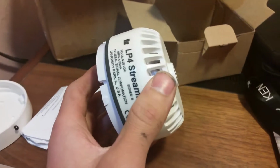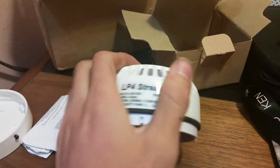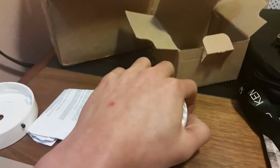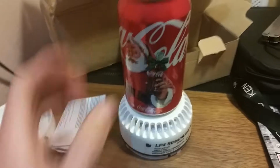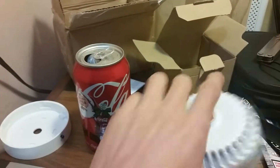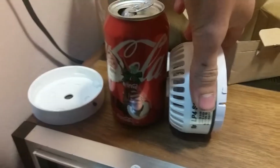It's quite compact. I mean, it's supposed to be streamlined, so it's supposed to be really small, but there's my hand on it. And I actually have kind of big hands, but let me get something else to compare with. Here's a soda can, the Coca-Cola seasonal soda can. So it's not very big. It's pretty small.